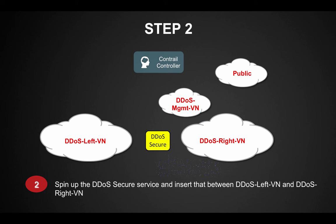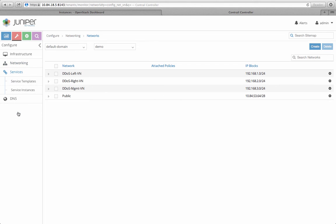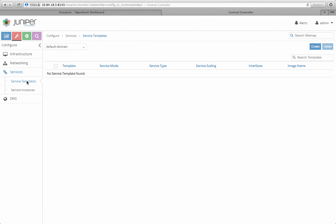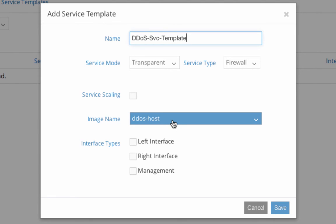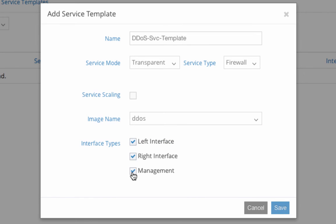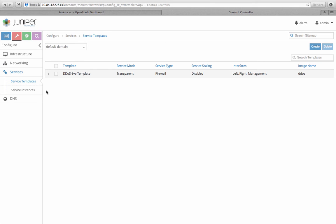Next, I will spin up the DDoS Secure service and chain that between the DDoS Left VN and DDoS Right VN. Here I create a service template named DDoS Service Template. It is important to set the service mode as transparent to indicate that this is a Layer 2 service. I pick the correct DDoS Secure image and define the service to have left and right interfaces to pass the traffic through, and the management interface for configuration and monitoring.